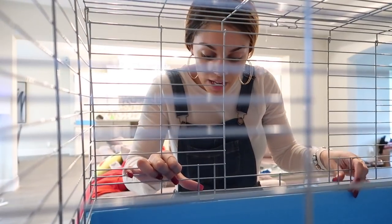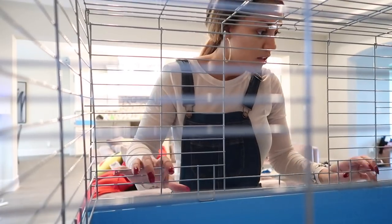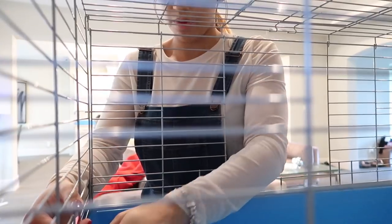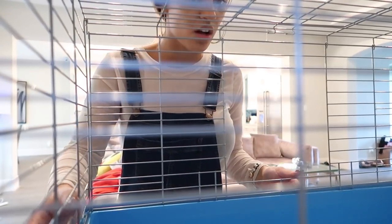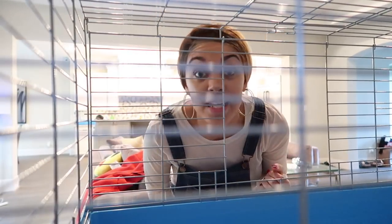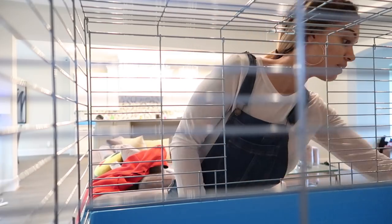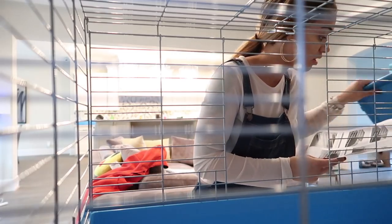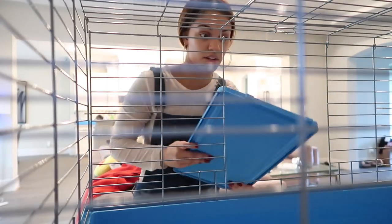I think we're moving somewhere, guys. Come on, why are you being so difficult? Okay, we got the thing together. Now it says put the blue thing in this thing right here.